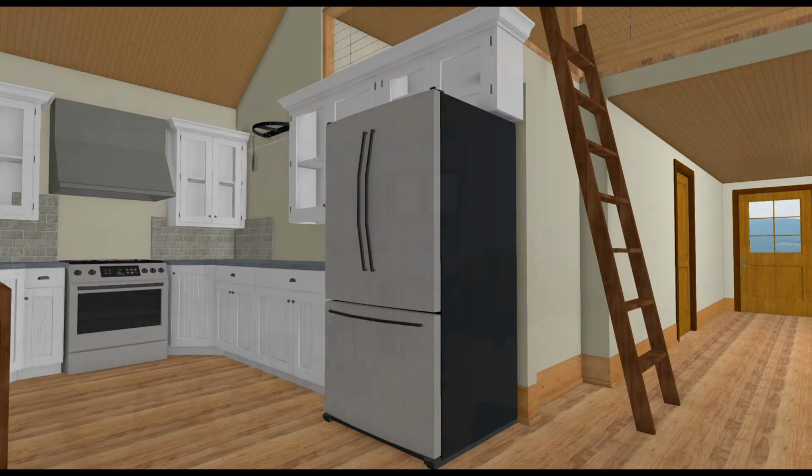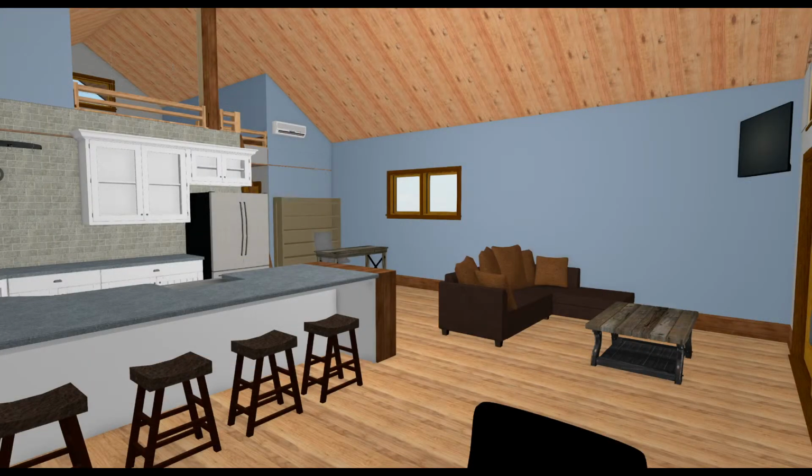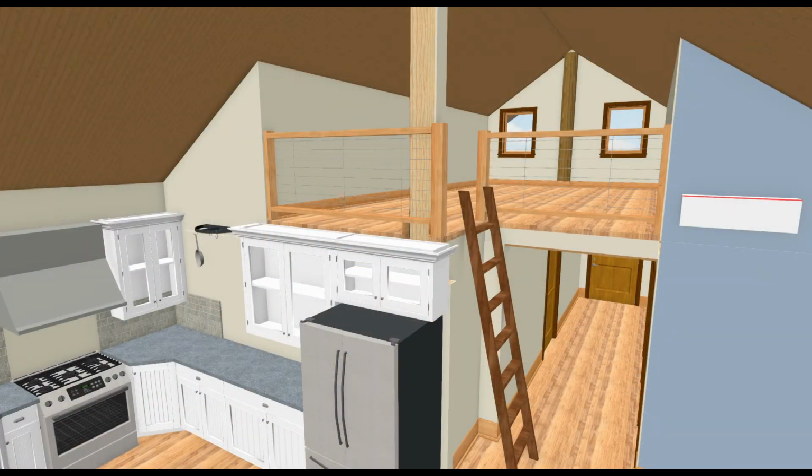Then we enter the great room. On the right's the kitchen. On the left is going to be a bookshelf and a desk. And then about even with the kitchen island is going to be a couch right in front of the desk and a TV there in the corner. So let's go ahead and move on to the loft.